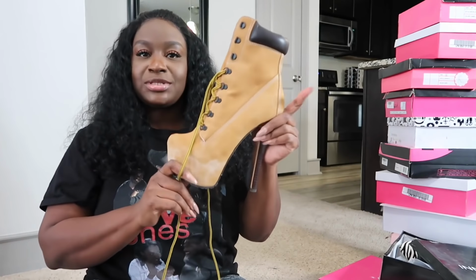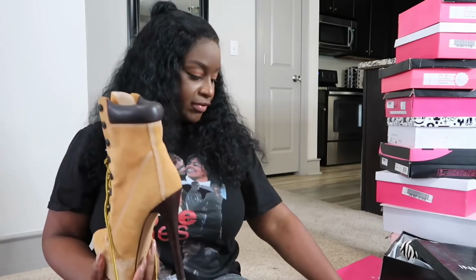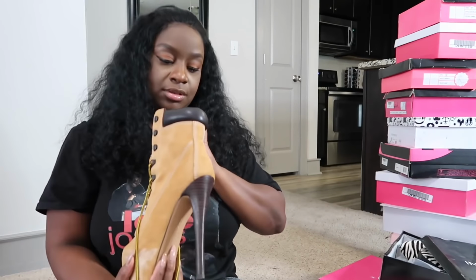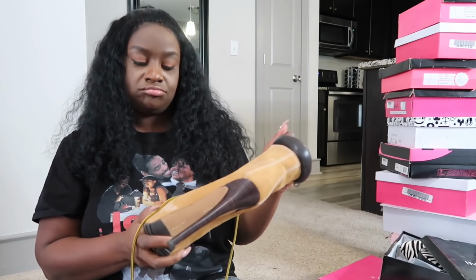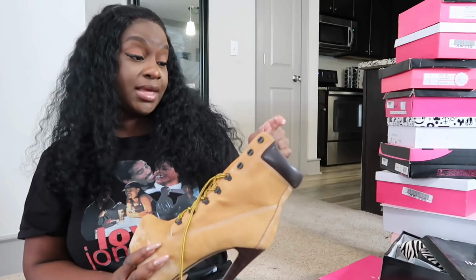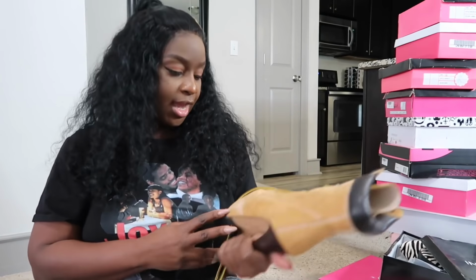Y'all remember when these was out, and I just hung on to mine. I don't know why. Y'all look at the bottom. I bought these from Ziggy Girl, and I think I paid like 100 and something. I don't know. They were not cheap. When they first came out, they were so uncomfortable to walk in.